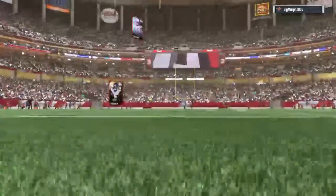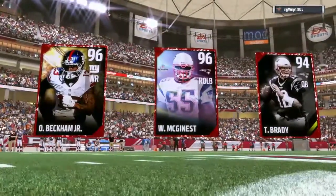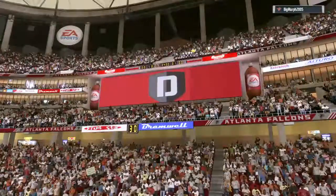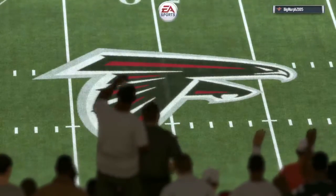Thank you, Larry. Brandon Gaudin, along with Charles Davis here in the booth. We are set for a spectacular Draft Champions matchup and some spectacular talent on your screen right now. Let's not waste any more time. Let's get down to the field for kickoff.